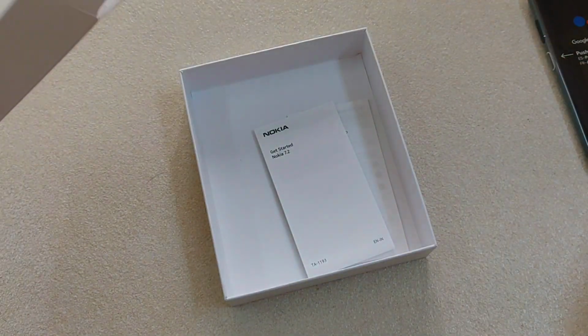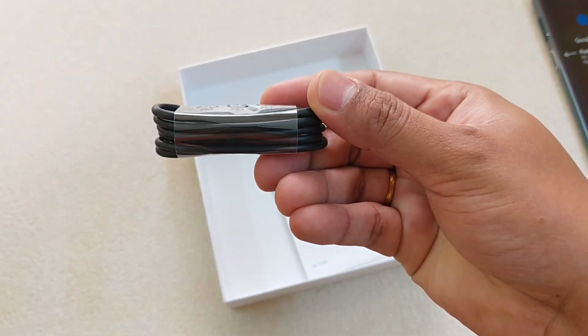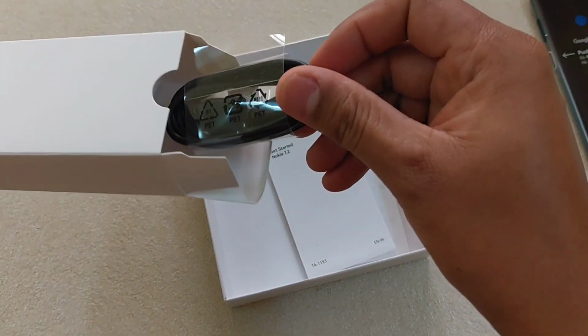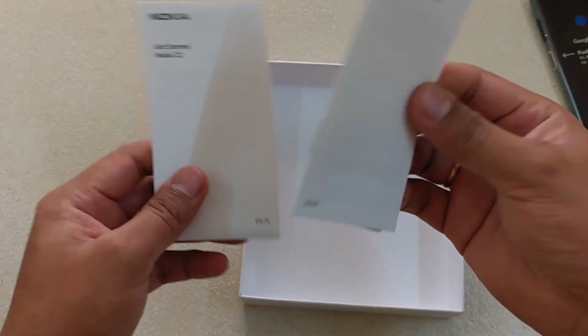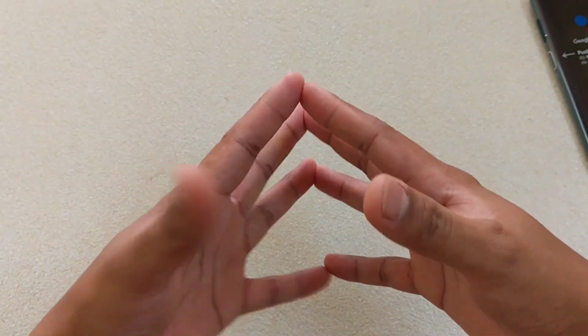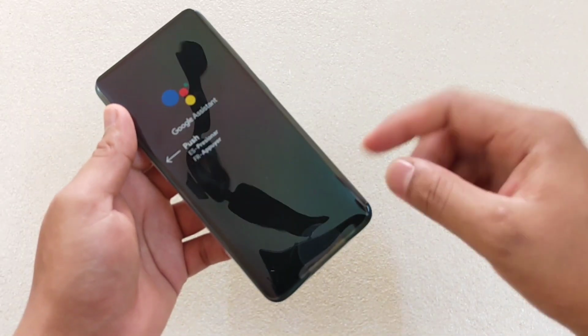And after that, what we get inside? Yeah, this is the USB Type-C cable. That's it. What do you get inside? Then these are the paperworks. I think no one reads. Now the thing that I didn't like is that they should have included at least one TPU cover for this. Now let's unwrap this.